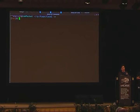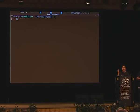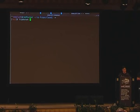If I'm going to proceed with the analysis, I'm not going to use Wireshark, because I'm not going to look at the packets one by one. I want to have an idea of what this packet contains, what the contents of these particular packets are. So what I do is run pdstat on this particular packet.